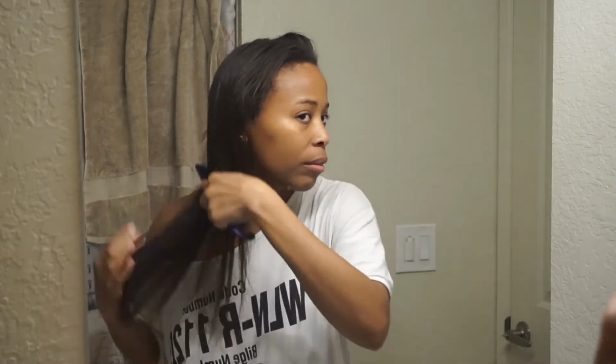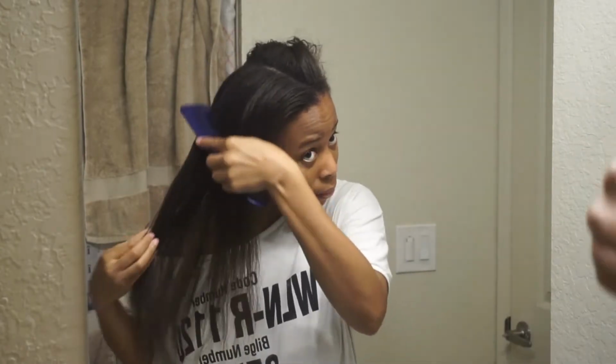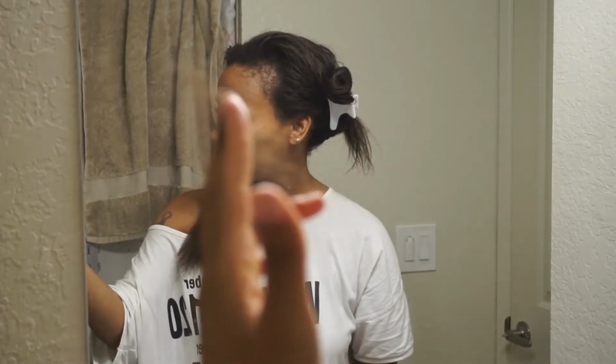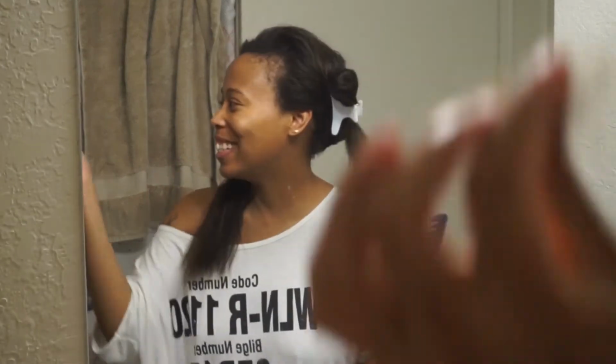And I would say my hair is about 95% dry at this point. It's barely wet at all. So, you can see I got some of the shedding out. It's still blurry. But yeah, anyways, it's not focusing, but it's there, I promise.